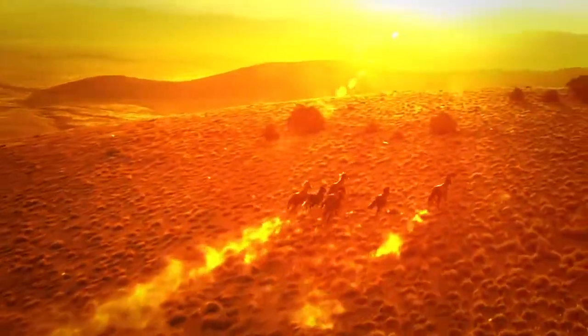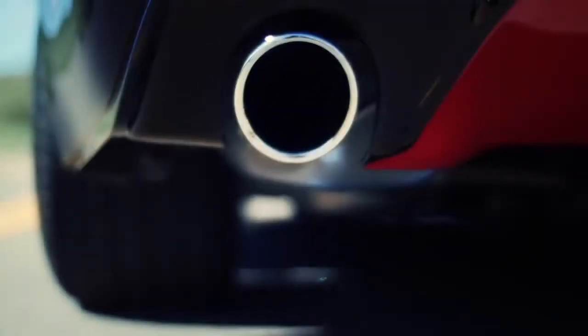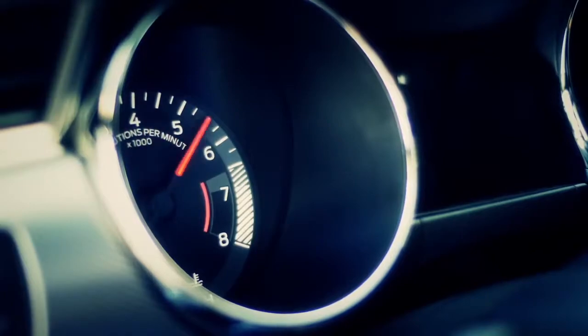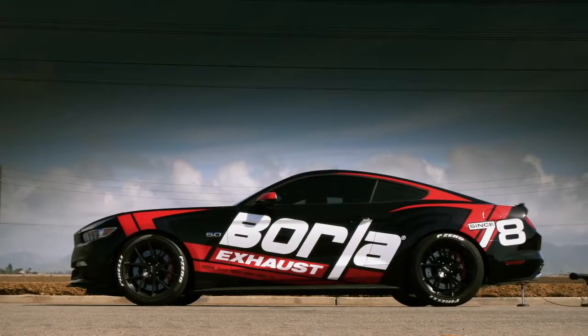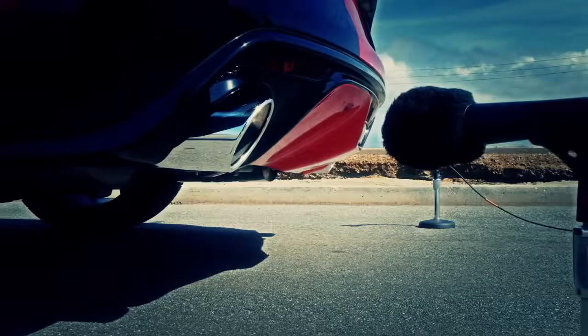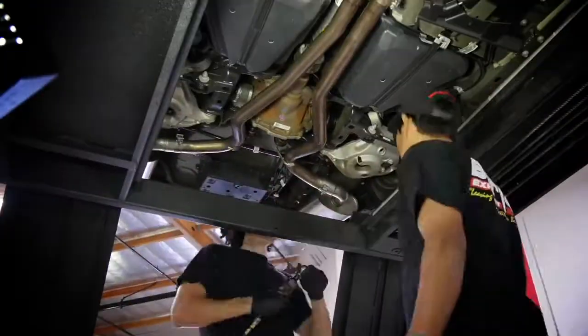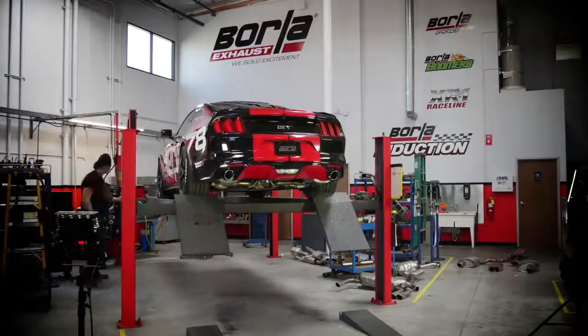We talk a lot about the exhaust note and the connection it gives you with the vehicle, specifically things like shift points and where in the RPM range the power is, and it allows you to focus on those areas. But there's something else to it too, which is more of just the emotional connection it gives you with the car. And that's a big part of putting a Borla exhaust system on your car.